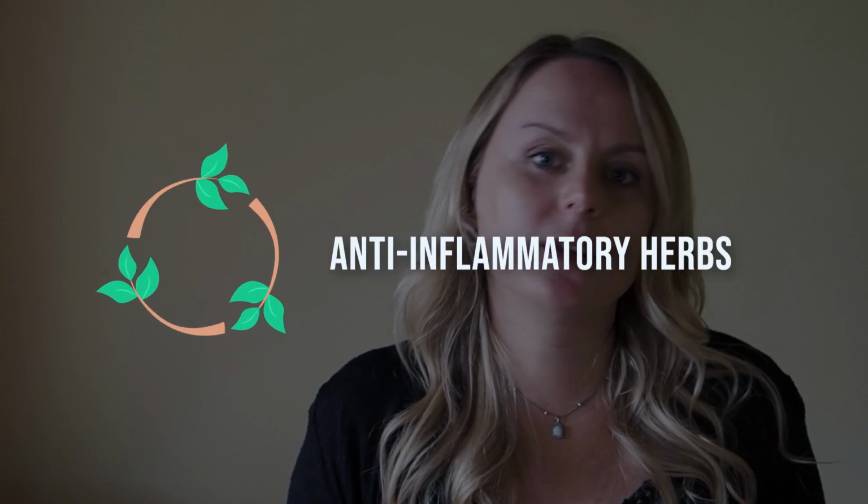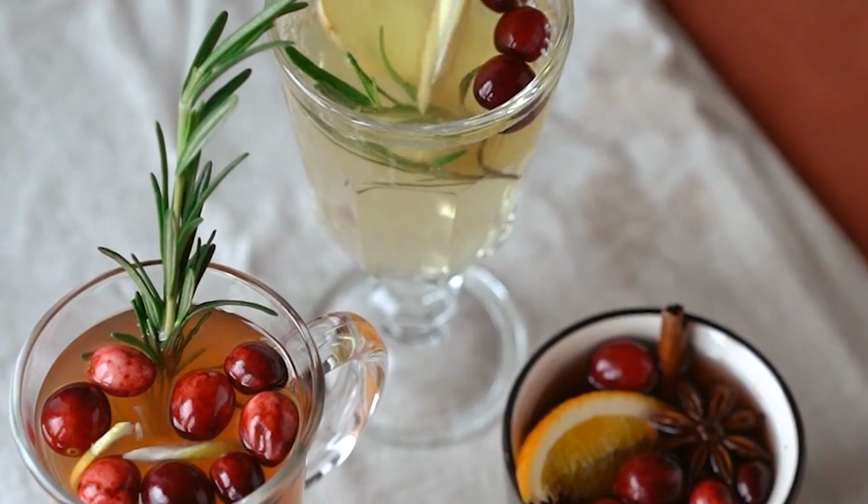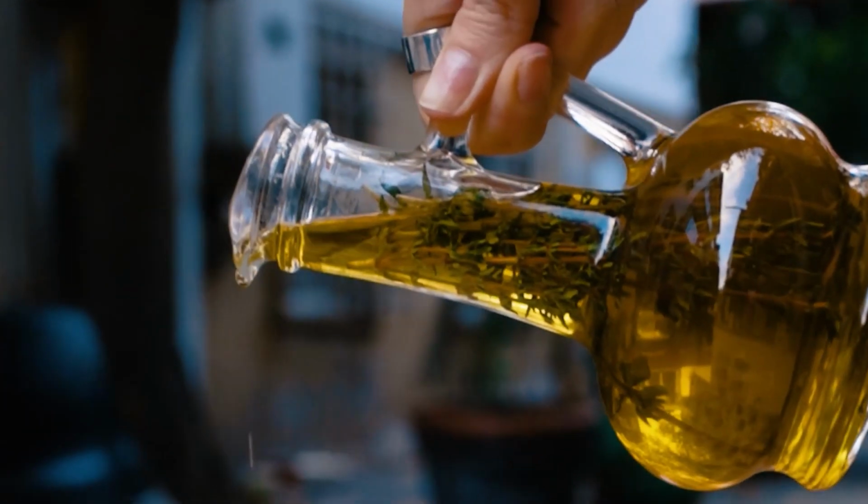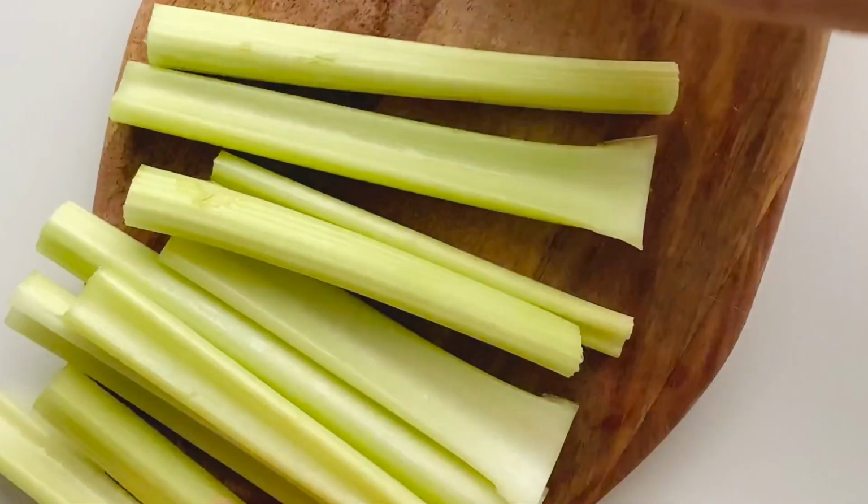Other types of food that you can add into your diet that are really gut healing are anti-inflammatory herbs like rosemary, garlic, turmeric. Olive oil is very gut healing. Coconut oil, high fiber foods.